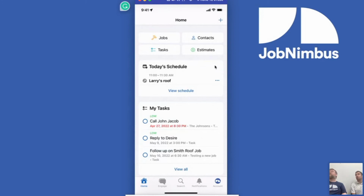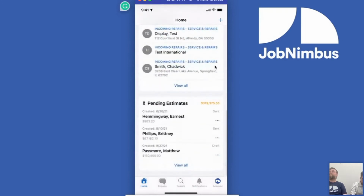Let's see here. I have to ask again, will we have the ability to customize the view of how we see the home page? I'm still seeing open estimates from oldest to newest. Yes. Okay. Thank you for asking that.